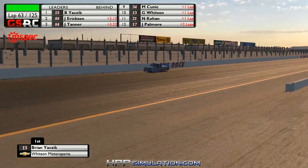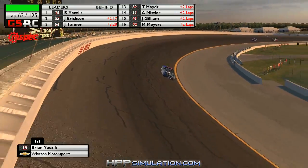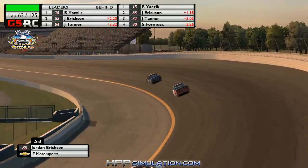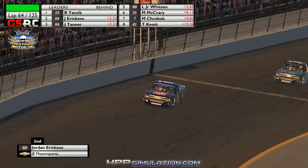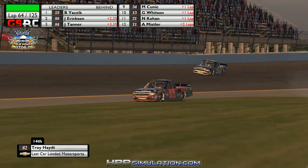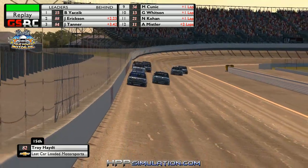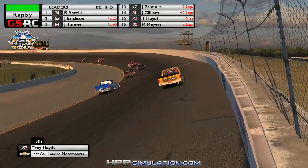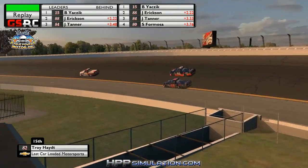Yazik, Jordan Erickson, we haven't talked about him too much tonight. He actually is one of the fastest trucks in the points standings due to what his stats show. So far, he's running up in second due to the pit stops for the first time tonight. Troy Haight was one of the drivers who at pit was trying to make the most of his new tyres by going around the trucks who had yet to pit on the inside. He was just flying by them, but he caught that apron that you've mentioned several times here tonight, Tanner. And rightfully so, because it made a big difference here.